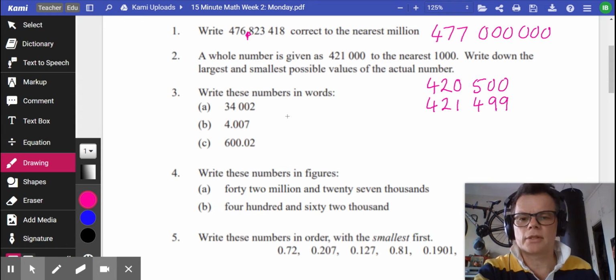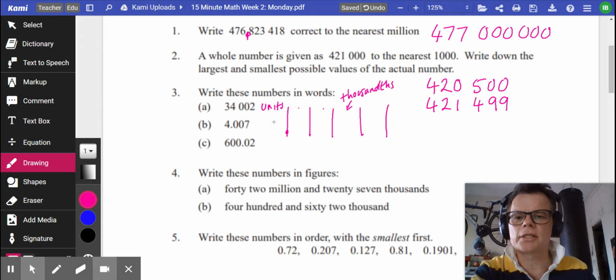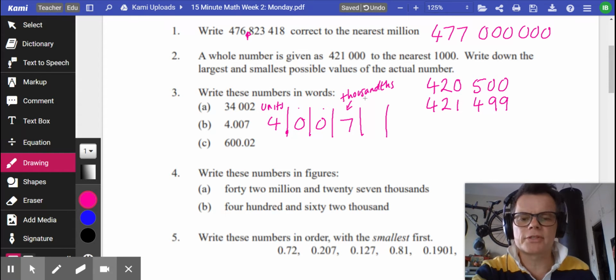4 and 7 thousandths. If we think about our columns, after the decimals, these are units. What's next? These are tenths, hundredths, and in here we've got thousandths. Quite difficult to say. Thousandths. To get my teeth checked. 4.007. 4 and 7 thousandths.